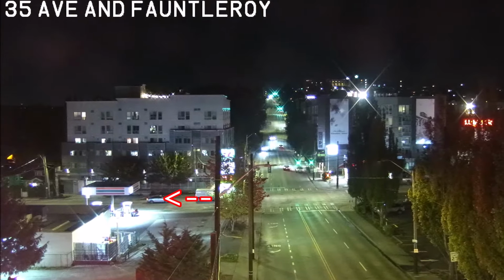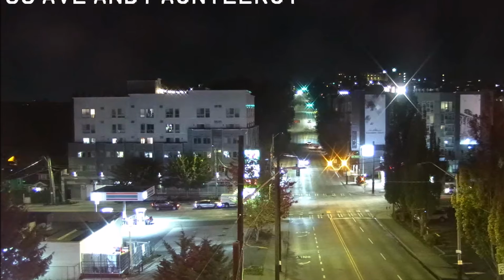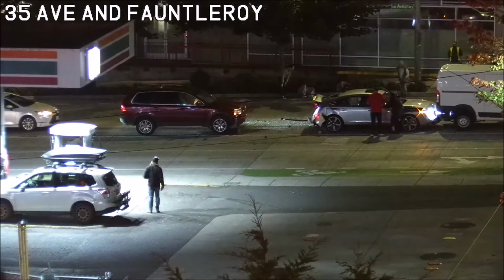Here's one in West Seattle. We don't get too many clips from this part of town. Not sure if the drivers are better there or if there just aren't enough cameras. But this is a hard rear-end hit that leads to a 3-vehicle collision.